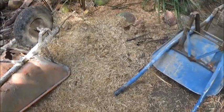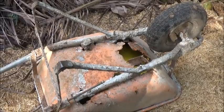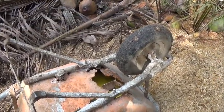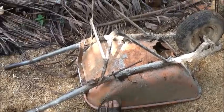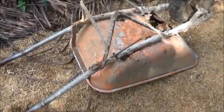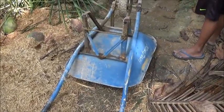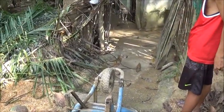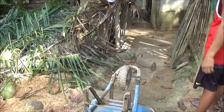All right, as you can see, this old wheelbarrow here has seen better days. We just basically have worn it out, and just now this handle broke. We had already changed the tire out on this wheelbarrow because we wore that one out already.